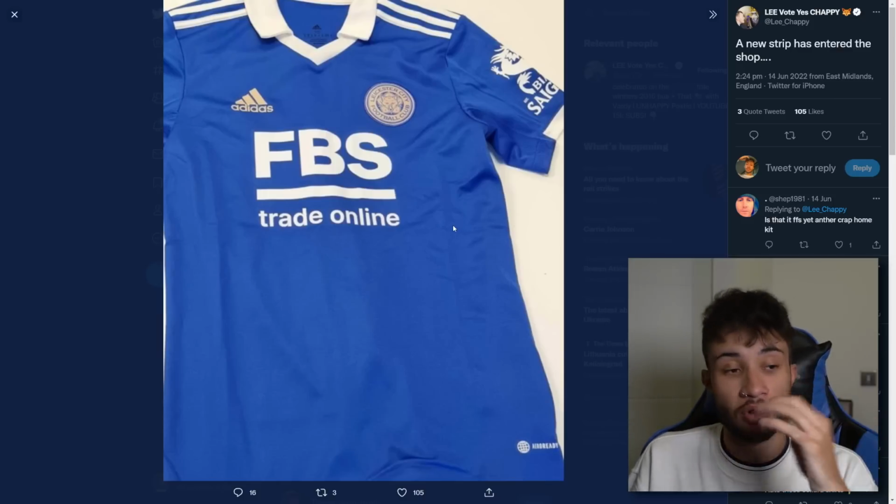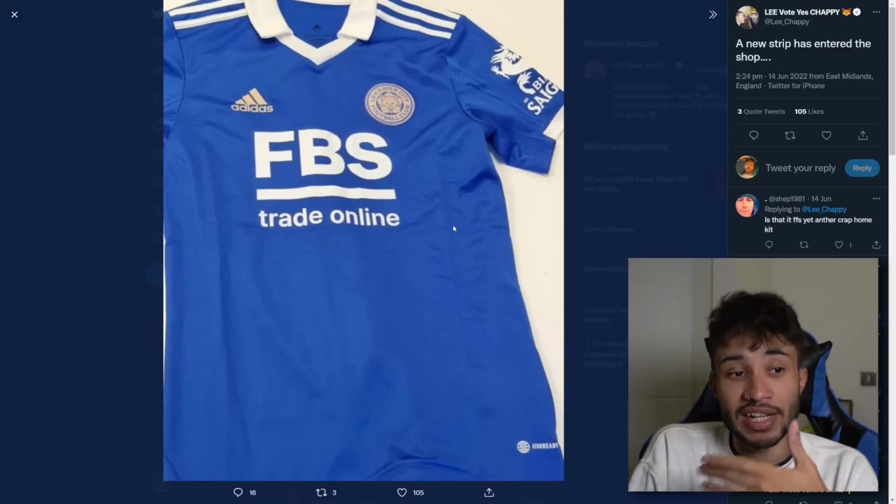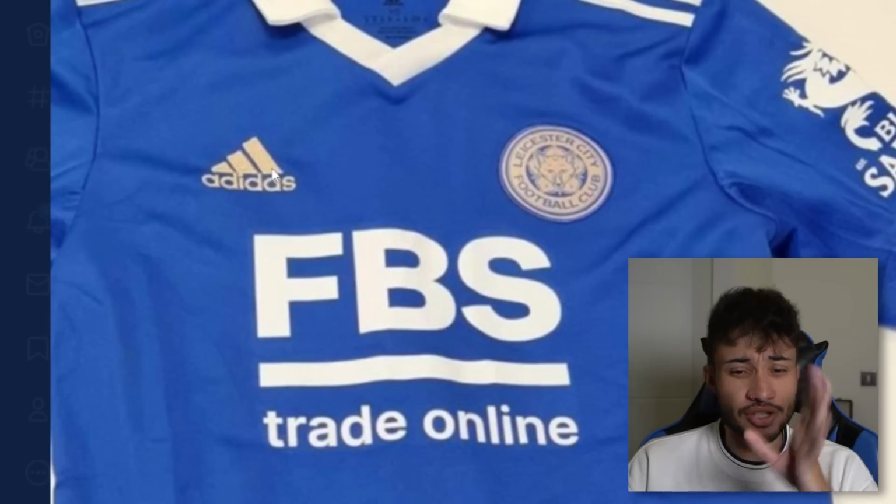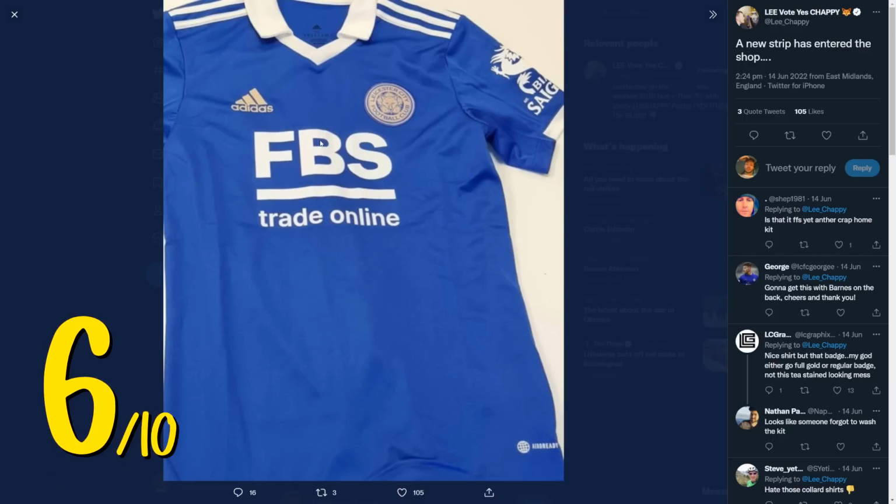On to Leicester, which has been posted by our good friend Lee Chappie, otherwise known as the Jamie Vardy lookalike. Here is this one. Now, you can't see the full kit here. To be brutally honest with you, this looks basically the same as last year. And the badge, kind of in this weird, it's not gold and it's not white. It's just pretty average, to be honest. It's not even a particularly nice collar either. It's not that offensive, though. It's like a 6.